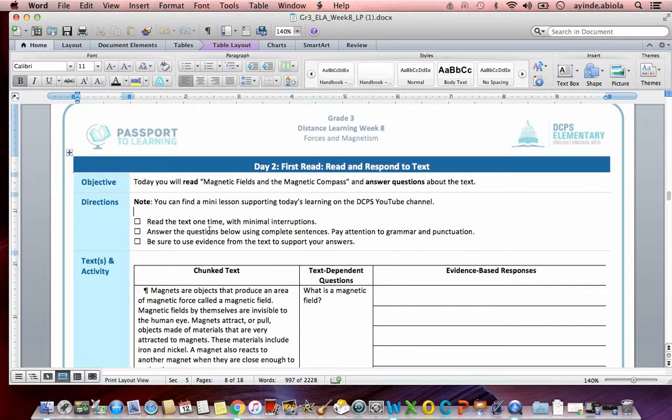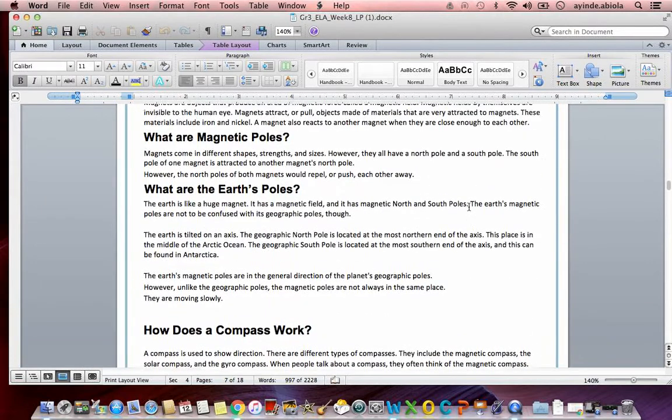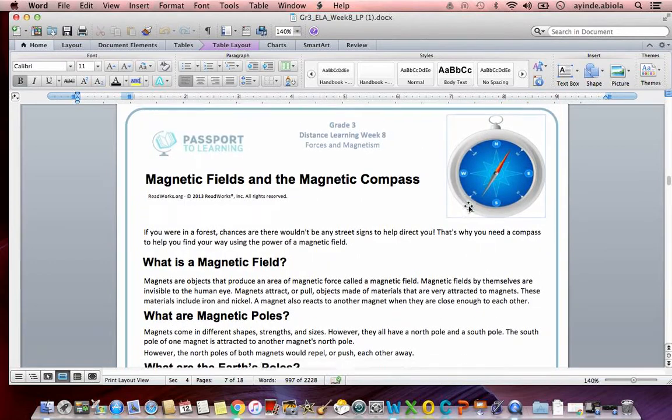Read the text one time with minimal interruptions. Answer the question below using complete sentences. Pay attention to grammar and punctuation. Be sure to use evidence from the text to support your answer. So just like the last times we've done this, we'll come back and answer these questions after we've read the text. Okay.